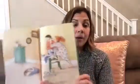Next we have It's St. Patrick's Day. This is a level 1 reader, and what I do with these books, because I know they're easy for my daughter to understand and read, I use this for poetry tea time, even if they're easy. It talks a little bit about how people celebrate St. Patrick's Day. Even if it's an easy read, I use them for poetry tea time, so it's an easy picture book.